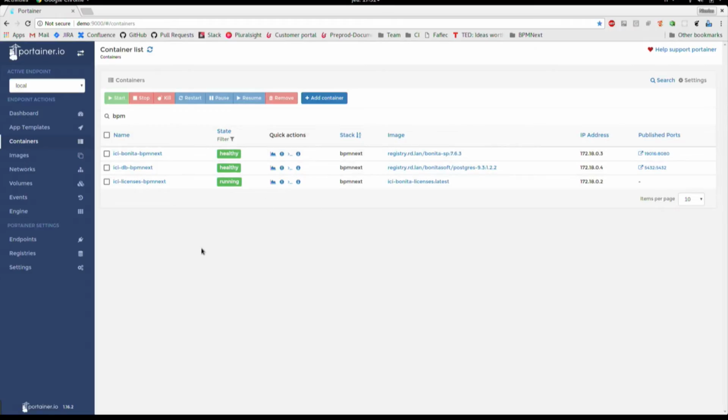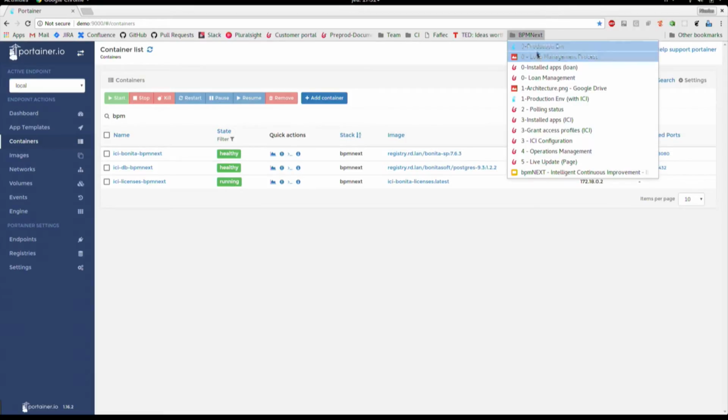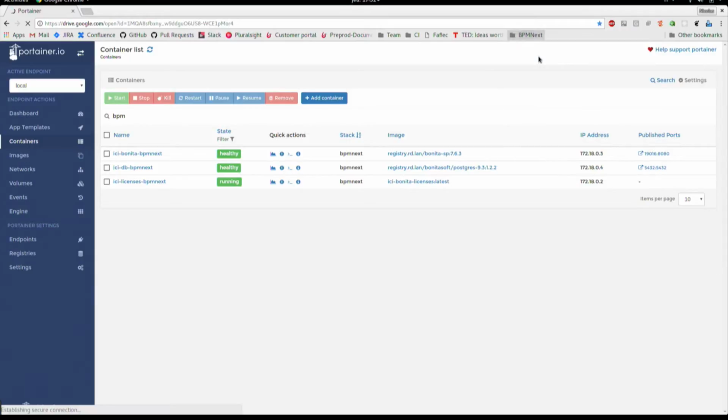So yes, for the demonstration, here is the production environment. Here you can see several virtual machines. These are Docker containers in which the Bonita platform is currently running. As Nathalie said, we will demonstrate a loan request business application on top of the Bonita platform. Here our customer decided to implement his business application on top of Bonita.